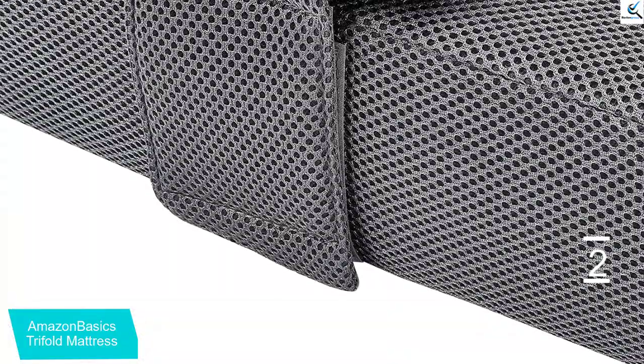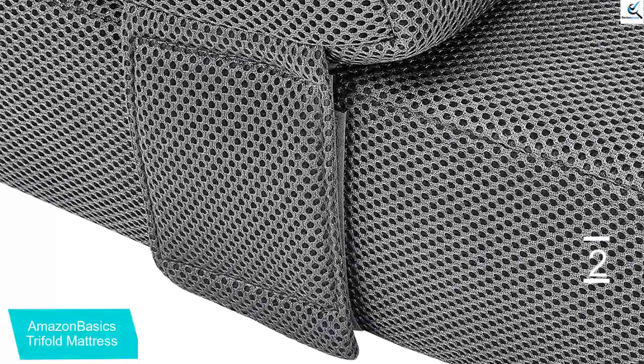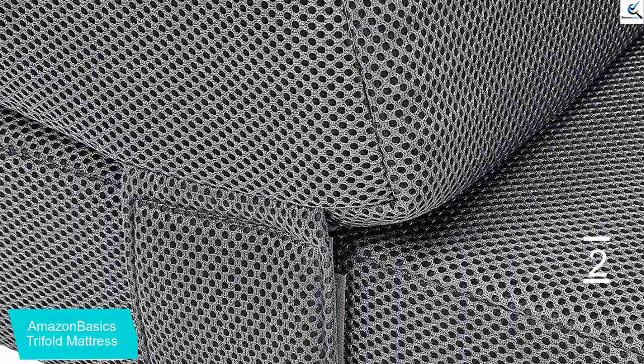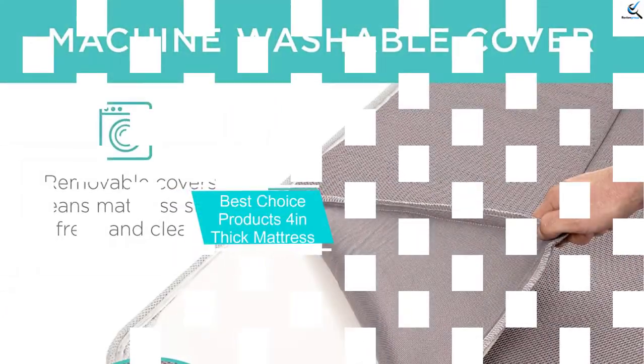It has high-density foam, and you can use it for kids' sleepovers, as additional seating for your family movie night or out-of-town guests. It has a generous amount of hypoallergenic high-density foam that will give you perfect support and comfort and alleviate joint strain.